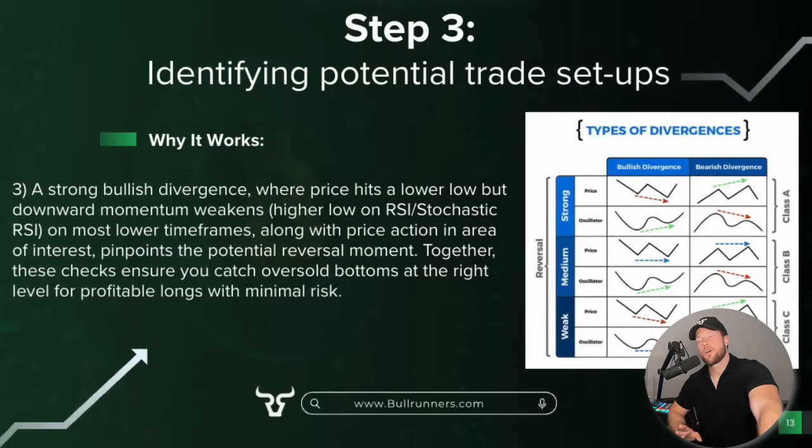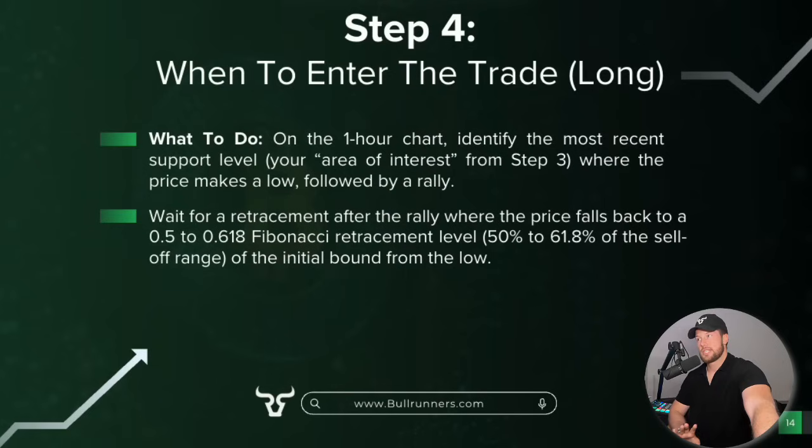And if you pair this with all of these checks right here, it's going to ensure that you catch oversold bottoms at the right level for profitable longs with minimal risk if you set your stop loss at the right level. So that brings me to step number 4.